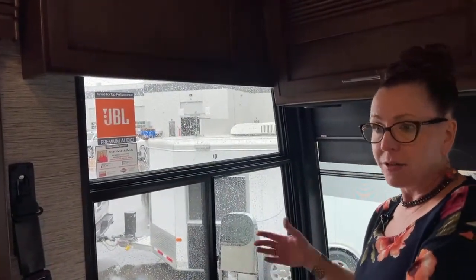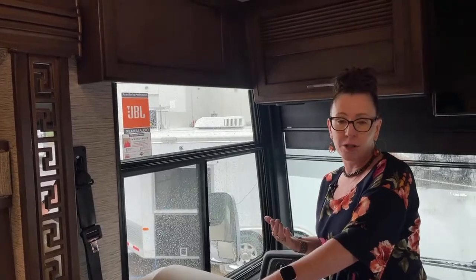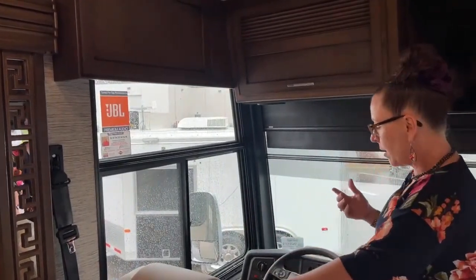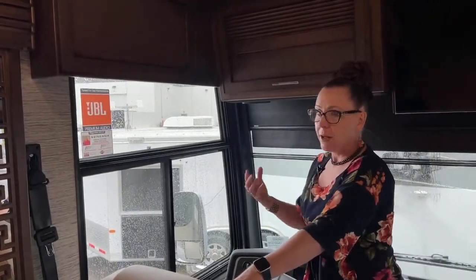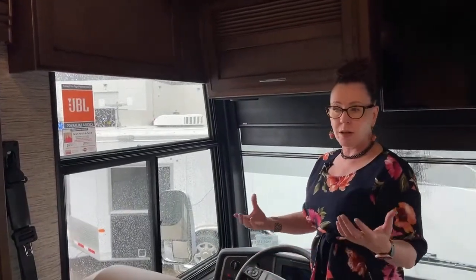And then Freightliner, this is a Freightliner chassis. We do have an optional Spartan chassis. But Freightliner is amazing. They have a lot of available service, and they are really, really good about always answering their phones. I just adore them. We do a lot of training with them.